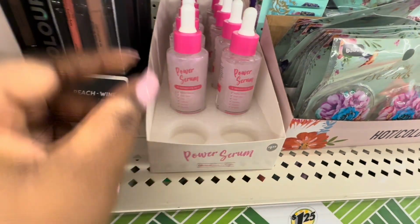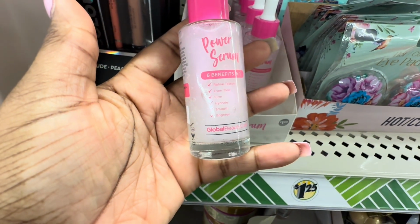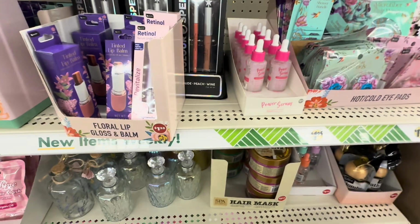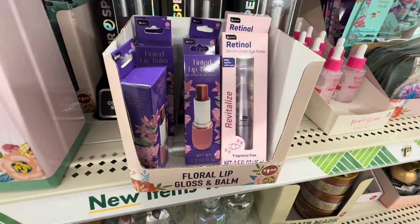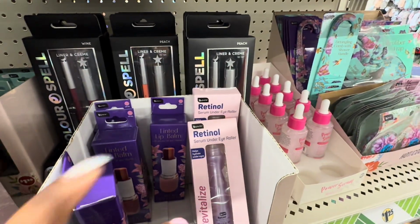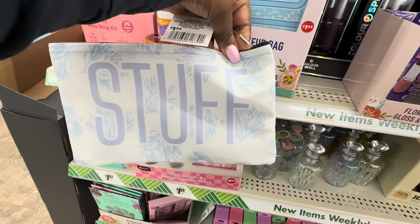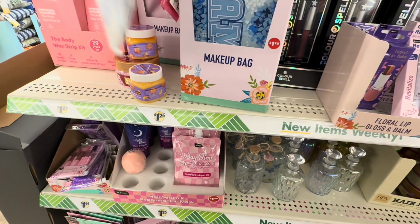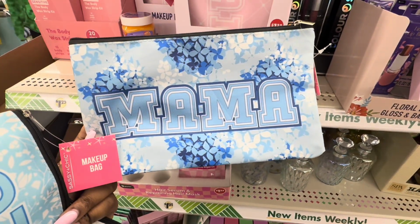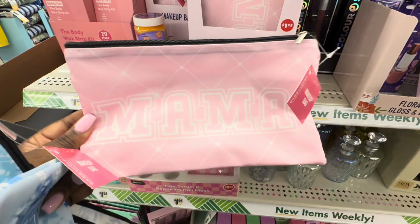Power serum. It says 6 benefits. Refined texture, even tone, firm, hydrate, smooth, brighten. Tinted lip balm and the retinol. Love color spell. Some makeup bags. Stuff. Mama. And Mama.